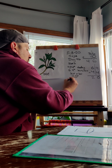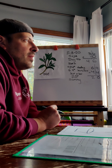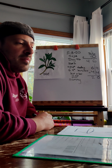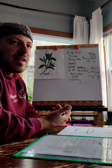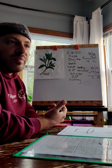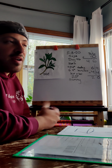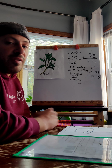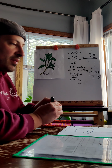Today is sunny. But it is cold. We have a freeze watch for Saturday. So what that means is, if you have any plants out there that are very fragile to cold, you might want to bundle them up or put plastic around it so it doesn't freeze, because that could harm or kill the plant. So if you see that on the news, that we have a freeze watch, that's what it means. Okay, let's check out our plants.